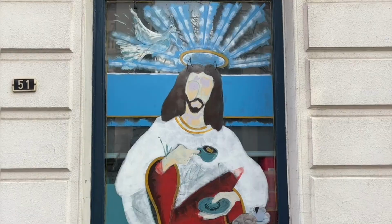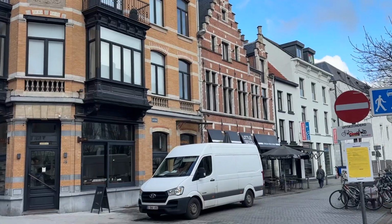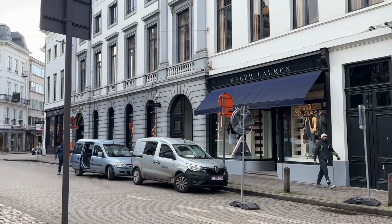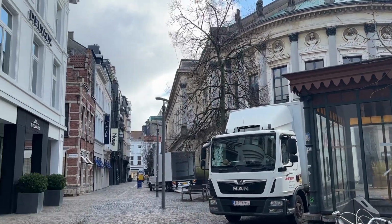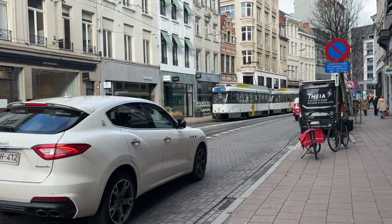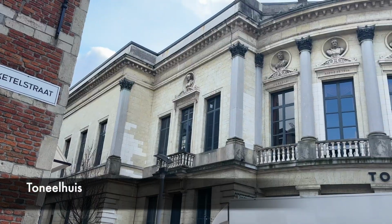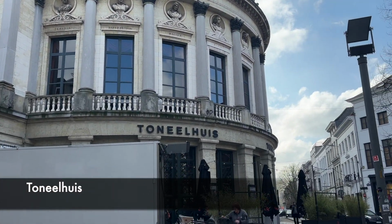Walking through Antwerp's cobbled streets feels like stepping into a living painting, with vibrant buildings, grand squares, charming alleyways that echo centuries of history. The city's rich blend of modern life and historical landmarks makes it a delight to explore, offering a unique walk with every turn we take. Tunnel Huis, the performing arts theatre of Antwerp.